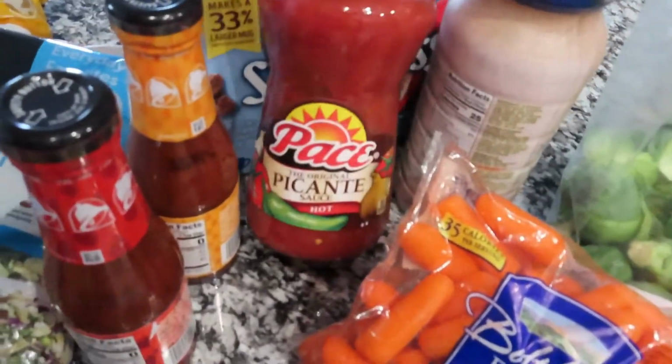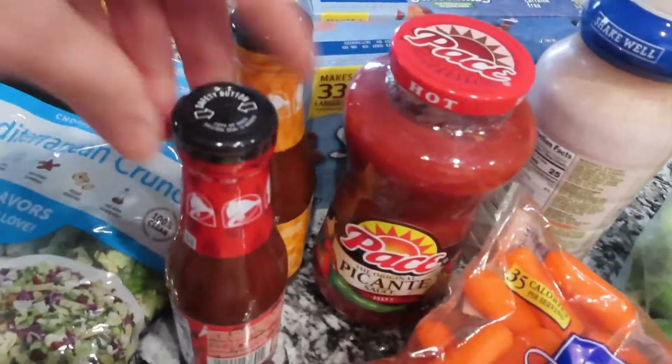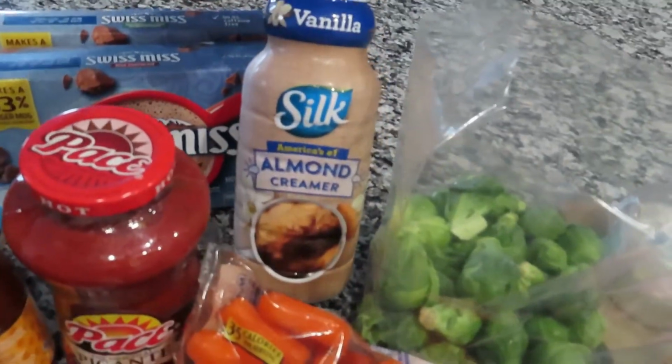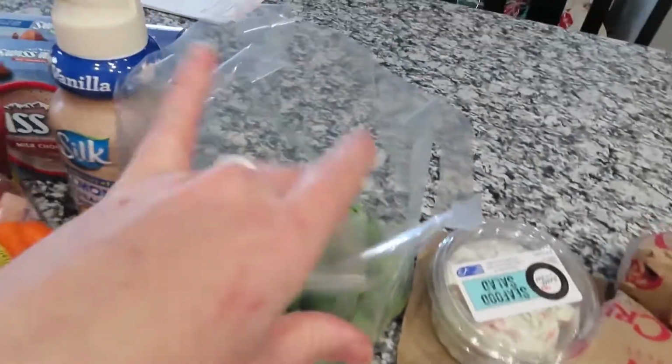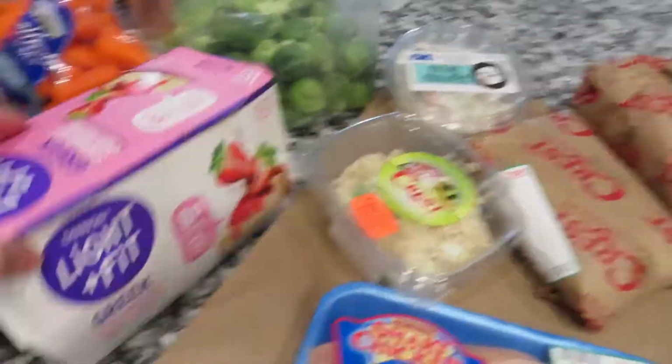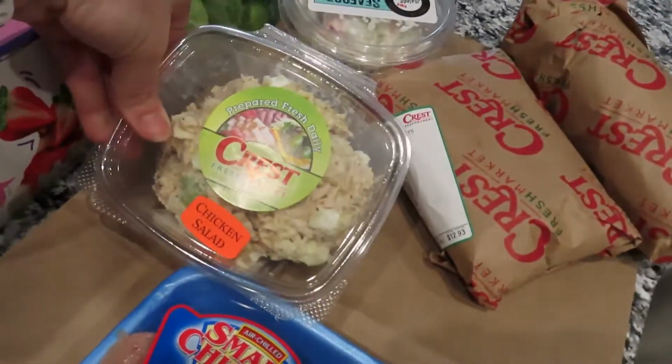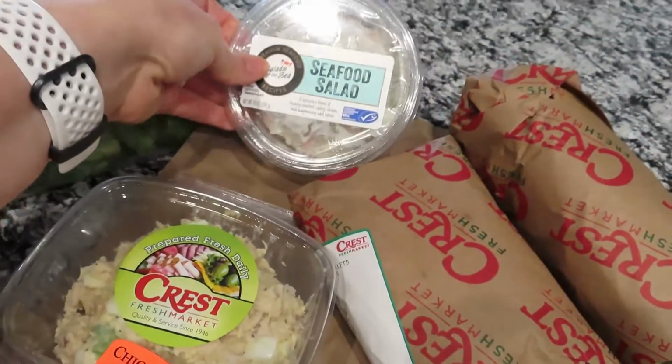Red loves salsa. I have tons of chips, so I got him some salsa and some hot sauce. Hot chocolate is a must. My Silk almond milk for coffee. I got some Brussels. Got some snacks for me. Got some chicken. I got some chicken salad. Seafood salad. I got 2 salmon fillets and some shrimp for my foe.